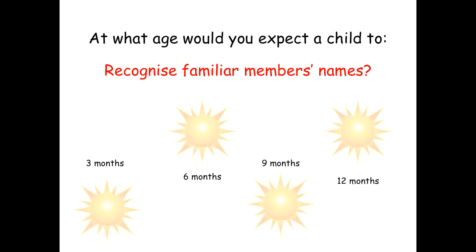So let's start to think about another milestone. At what age would you expect a child to start to recognise familiar family members' names? 3 months, 6 months, 9 months, or 12 months? Say it aloud. Okay, so the correct answer is 6 months. By 6 months, a child is able to recognise familiar names of those people around them.